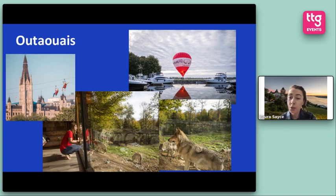So Outaouais is also well connected on the Via Rail, which is a train line that runs from Western Canada through to the east, all the way to Toronto and through to Outaouais, Montreal, and then Quebec City. So the Outaouais region includes the city of Gatineau, which is the fourth largest city in Quebec. In Gatineau, we have the very popular Canadian Museum of History, which is located just by the river and is home to 15,000 years of human history.